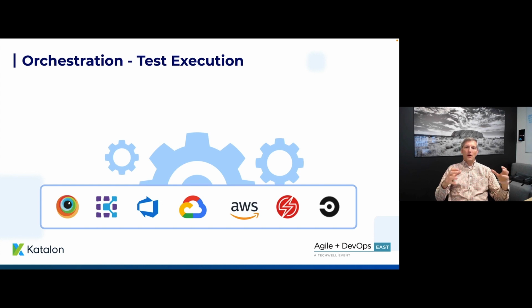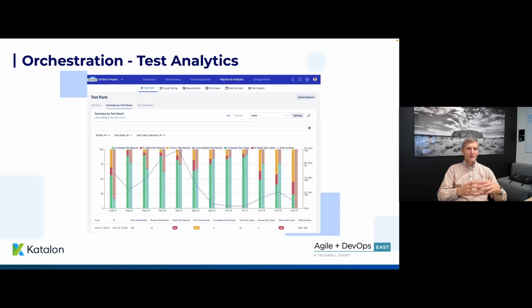All of these are capabilities that you may have connected to your environment, but that you need to be able to associate with tests based on the requirements of those tests. And of course, we're executing these tests not just because we can, but because we want to find out things about both the application under test and our tests themselves. And that all takes us into our fourth component of orchestration, the fourth capability of test analytics.